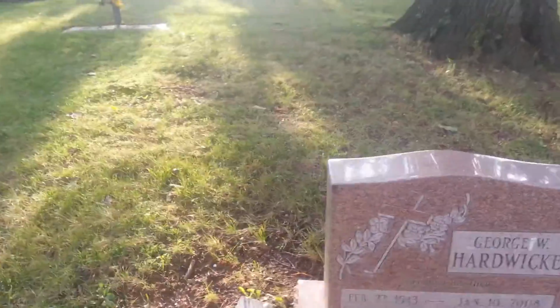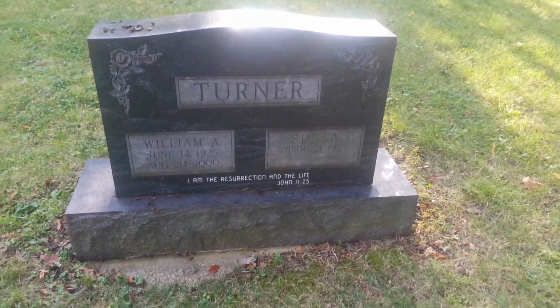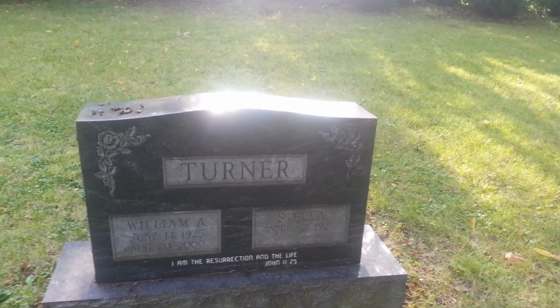I'm actually quite impressed, even though this is a newer section of the cemetery, but the graves here are actually quite unique. They definitely have some character and personality. Turner William, he's been passed away 14 years. Stella, his wife, obviously she is still living.